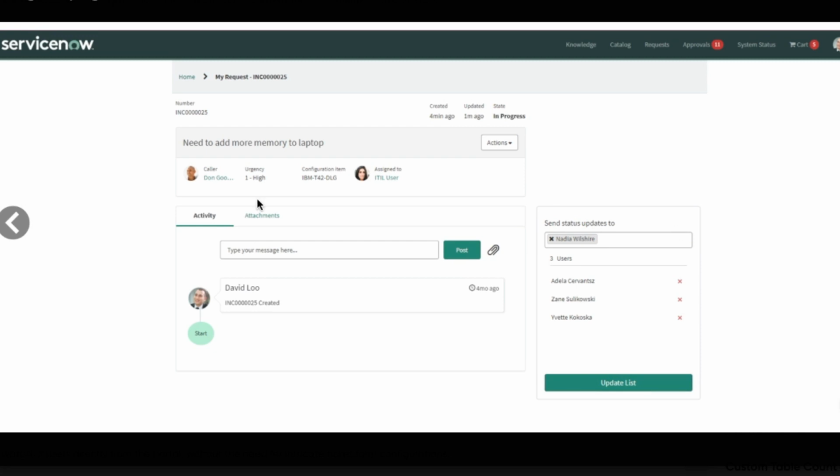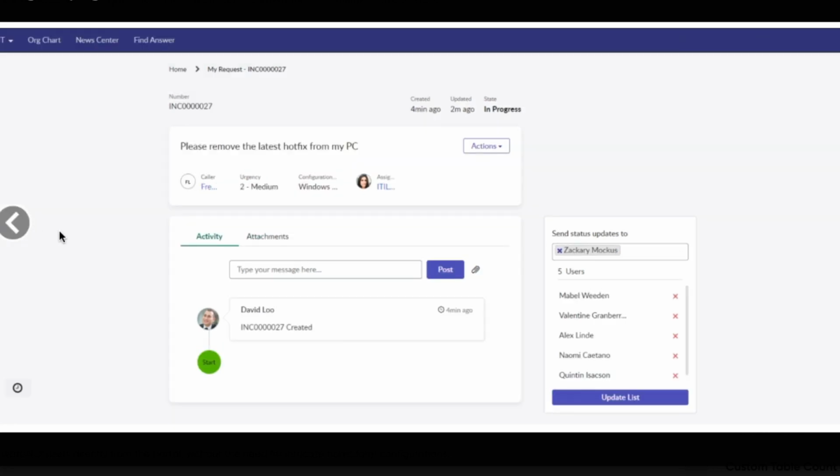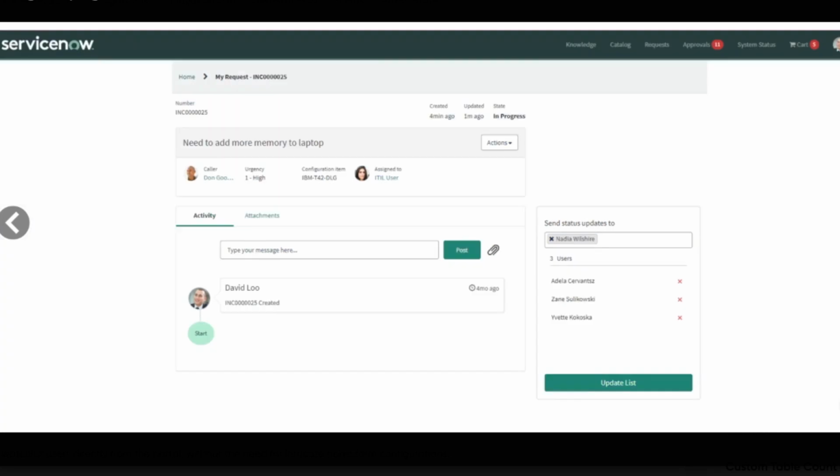Next screenshot. The previous screenshot was Employee Service Center or Employee Center. This next screenshot is the old service portal that we used to show in all of our demos, but basically this is where we used to start from before Employee Service Center came around. But it's the same thing. We're seeing that new widget right next to the activity widget showing for a particular incident.